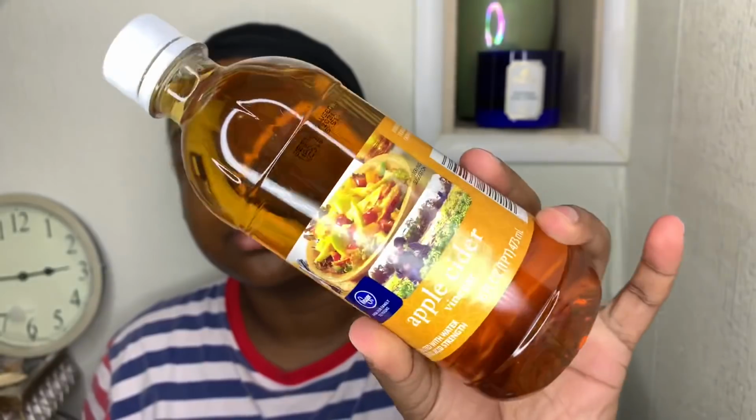So now I'm going to take my apple cider vinegar. And we're going to help with this pimple on the side of our face because this is not what I signed up for. I mean, Mother Nature, you did it. So I'm just going to put a little on my pimple.